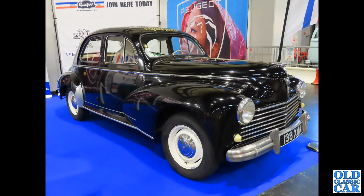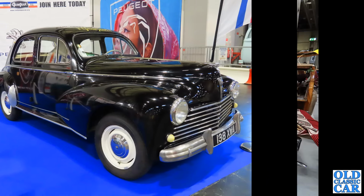Look at this, you don't see these too often, but yeah, it's a UK registered Peugeot 203. Quite a nice looking car, that is, quite handsome, not super expensive either, so yeah, that would definitely be on the shortlist if I decided to stick with something French, but maybe a little bit larger than the 4CV. I'd definitely consider one of those.